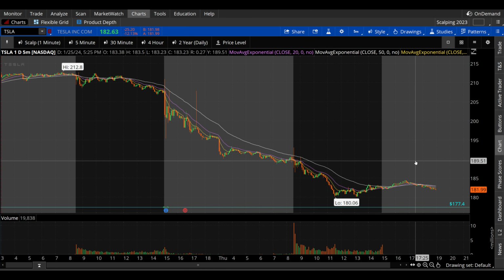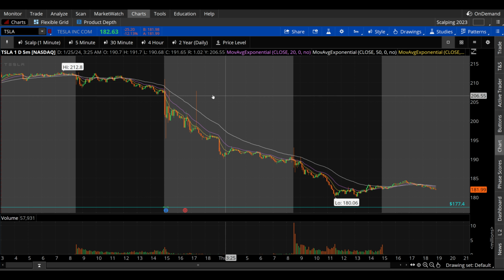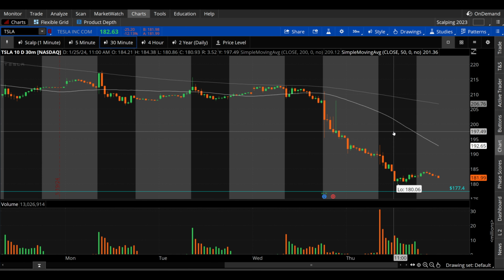likely some, I hesitate to use the word panic, but likely some emotional continuation to the downside there, right? Which we know is very typical of a stock like Tesla. And that goes both ways, by the way. You can have emotional swings to the upside as well. But let's zoom out here and go to the 30 minute chart now.